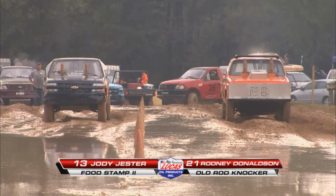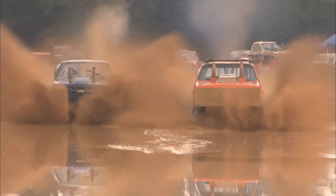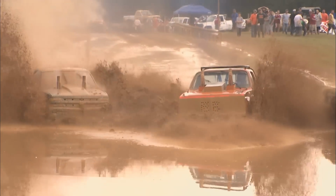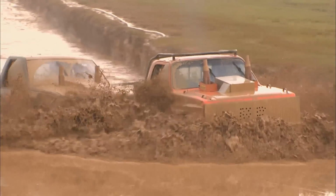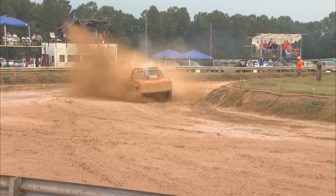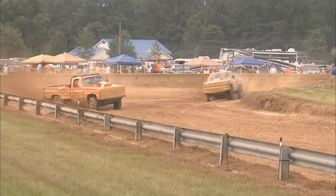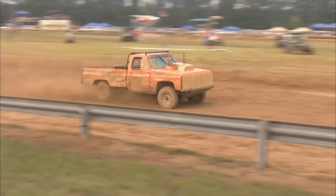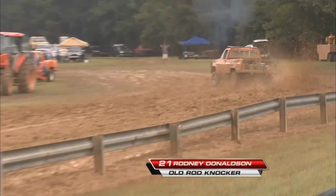Jester, Donaldson, the old rod knocker, and Food Stamp 2 here in the final. And Jester in that outside lane again. See if he can pull it off. He had a way of doing it earlier. Here he comes. The old rod knocker tried to give him just a little bit of a push there. Tries the same move. We'll see if he can get back underneath him. Not going to happen this time. The old rod knocker did everything he had to do right there, Donaldson. And he's got a lot of steam in that thing for a stock category machine. Rodney Donaldson picks up the win.